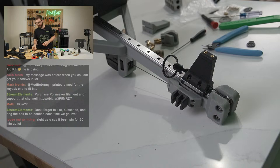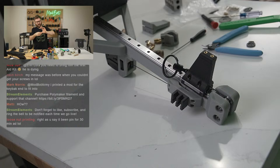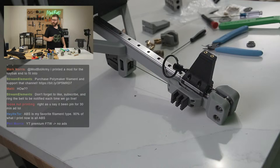ABS is my favorite filament type. 90% of what I print now is all ABS. I like it, except for the stink and the buildup. Now that I've got the garage, it doesn't really matter, but before, when we didn't have a garage, period, and everything was in the house, it was in the living room in our condo. I didn't even have a room. It was our living room. I didn't love that. But as far as the properties of ABS, I really do appreciate them.